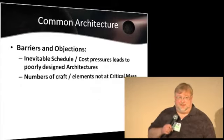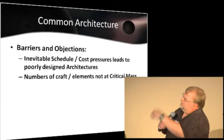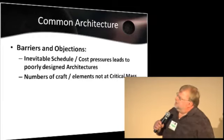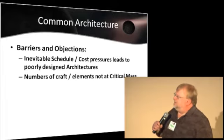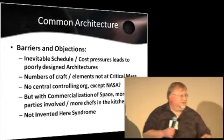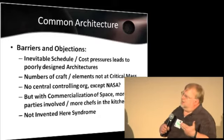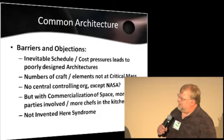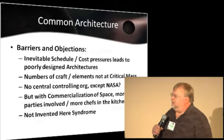It's probably rather too late for this idea to come to fruition, and there are inevitable schedule and cost pressures, which lead to poorly designed architectures. I'm trying to say, let's get around that. Let's try for that not to happen. Unfortunately, the number of craft elements is not quite at a critical mass for that to have much benefit, but the rule of thumb is if you have three sharing a core software, you get the payback there. Unfortunately, there's no central controlling organization except NASA, but I don't know if we can say that anymore.